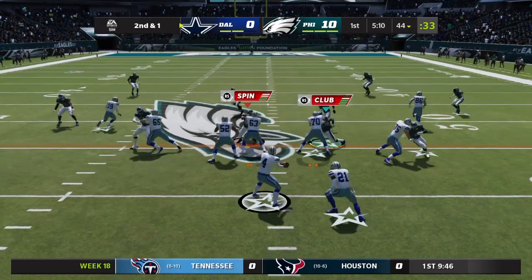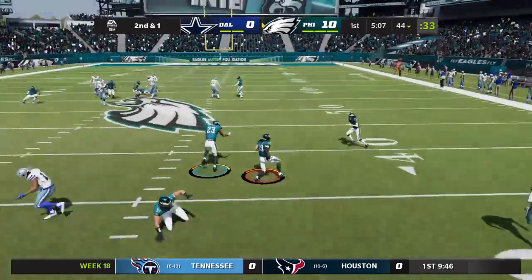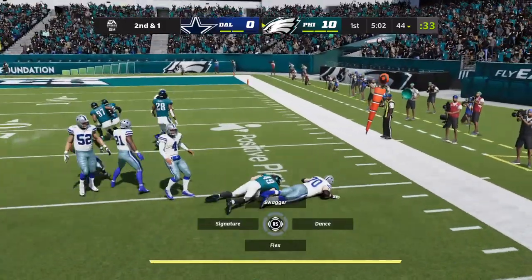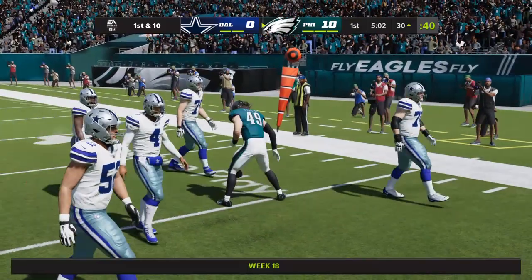And this is certainly not what you want to see in the final week of the year. Oh, and this ball's tipped and intercepted. Picked off by Alex Singleton. And a terrific return as he brings this all the way back to the 30.